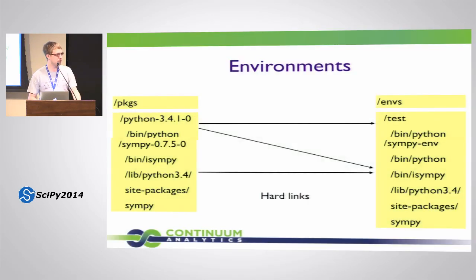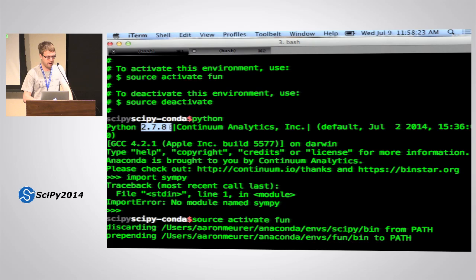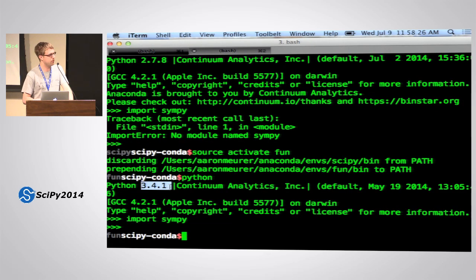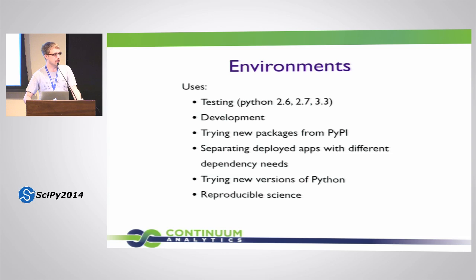So something you may not have noticed here. The environment I was in before had Python 2.7. This environment has Python 3.4. So one advantage of having Conda live above Python is that the environments themselves can contain different versions of Python. So one of the great uses of environments is actually switching to Python 3 or from Python 3, depending on how you want to work. It's really, I think, a game changer in Python 3 adoption. It's great for development. It's great if you want to do something and you're afraid you're going to break it. Just create a new Conda environment and you don't have to worry about breaking your installation.